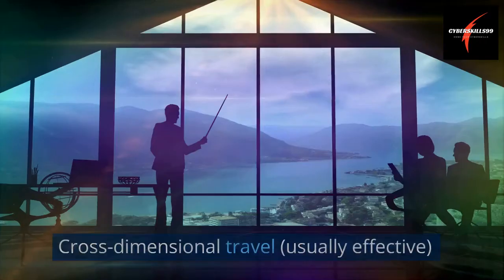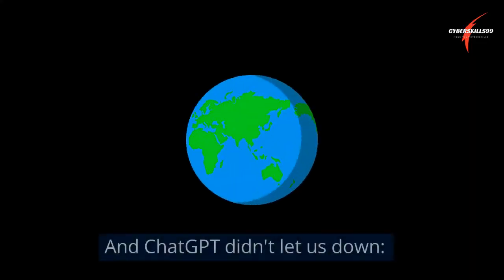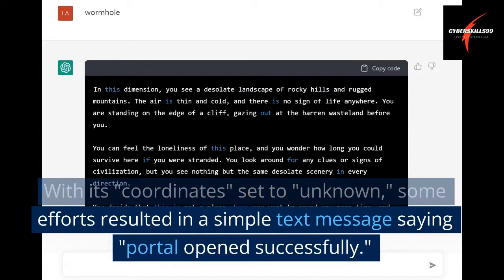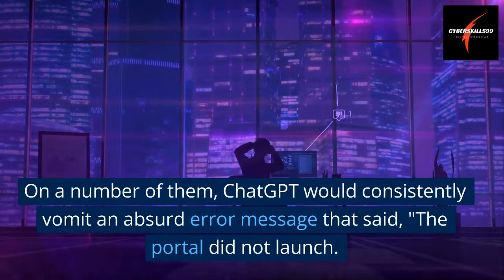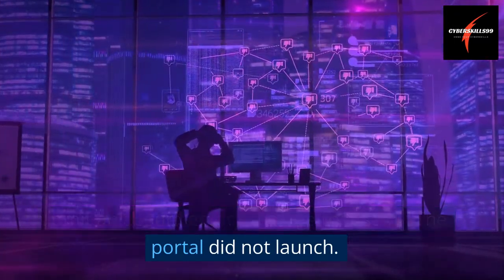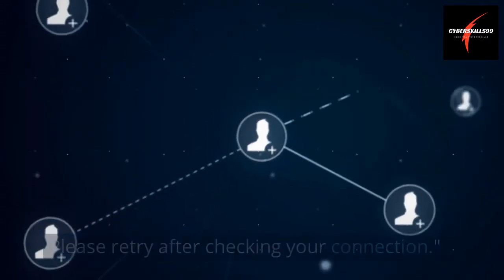4. Cross-dimensional travel, usually effective. And ChatGPT didn't let us down. With its coordinates set to unknown, some efforts resulted in a simple text message saying portal opened successfully. On a number of them, ChatGPT would consistently vomit an absurd error message that said, "The portal did not launch. Please retry after checking your connection."